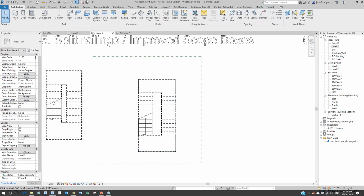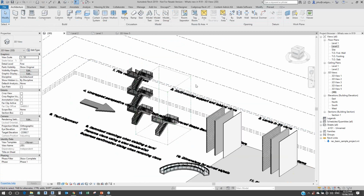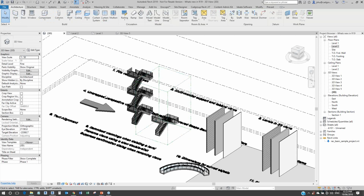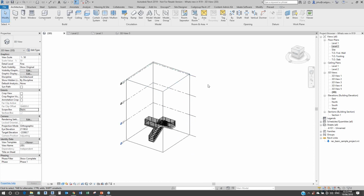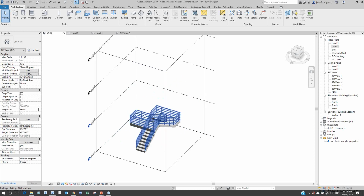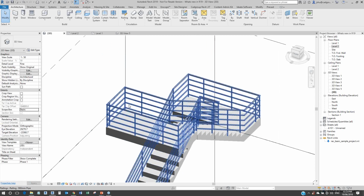Once we click OK, let's go to the 3D view. Just to remind everyone, because I have created this scope box called Stairs, I can zero in on the stair I'm focusing on. In the 3D view, we have this scope box. If we change that to Stairs, it will crop out all the other ones. It's almost like a section box, but with names, and you can toggle between which one you want to focus on.